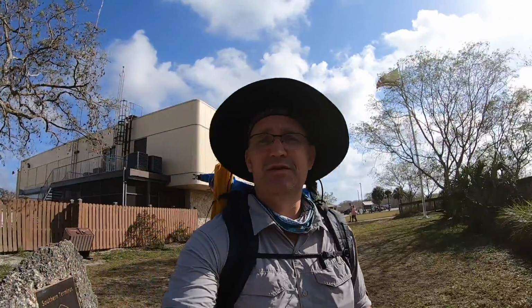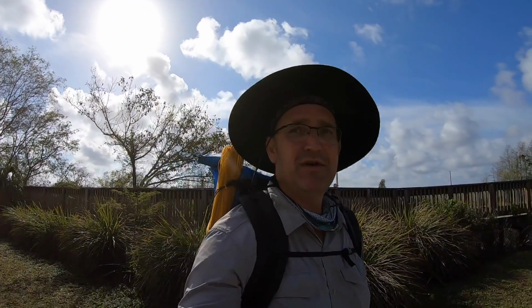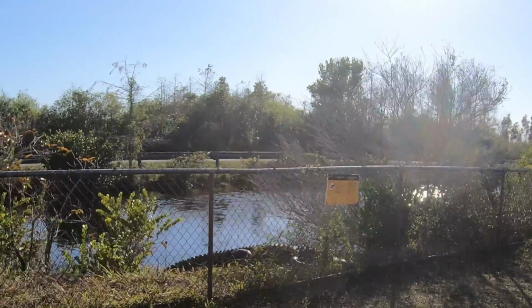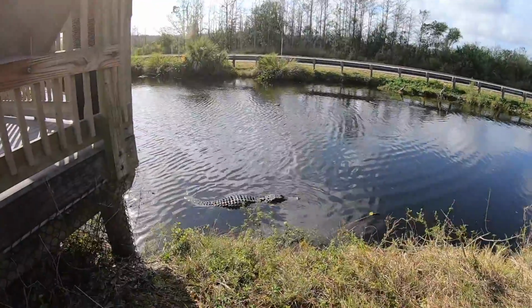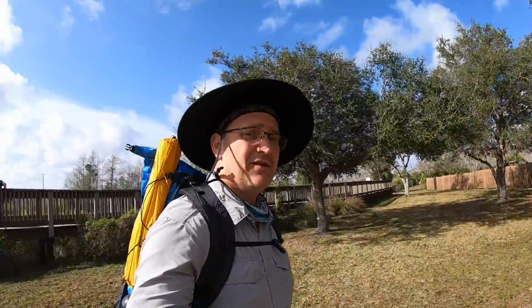We're at the Oasis Visitor Center. And at the Oasis Visitor Center, there's a boardwalk behind me with a canal on the other side that has a plethora of alligators. Hello. Hello. So the trail starts off to the side of the visitor center. Behind me you can see. Let's go see what the day holds.